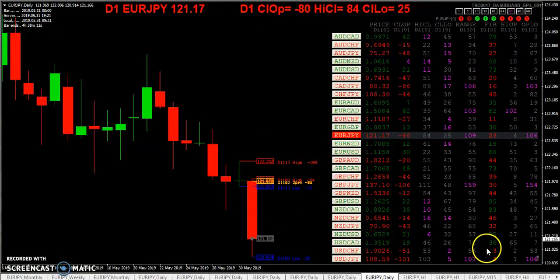But look, we've got some ranges above 100, which is really interesting. The beast is only at 97. But you can see here, out of them, 1, 2, 3, 4 of them are yen pairs. So a lot of action on the yens today.